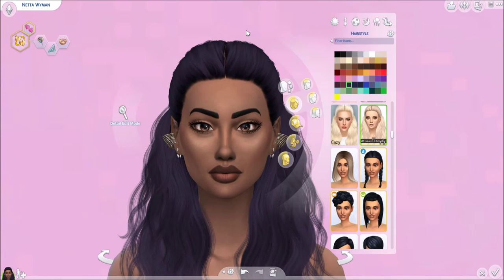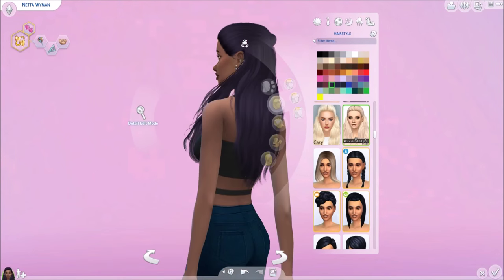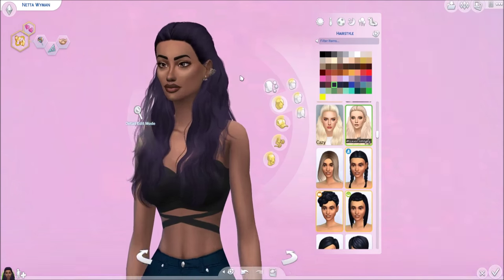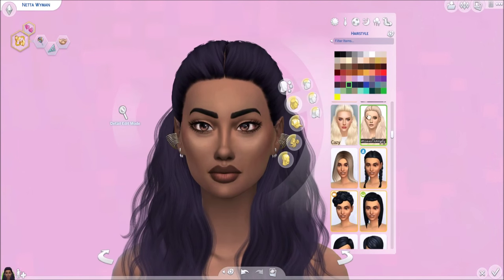So the first hair is this Kazi Hannah hair and it is so cute. Look at it and look at it from the back. It just has like a little bun and it's like half up, half down. And it is so cute. So it is a Kazi Hannah.